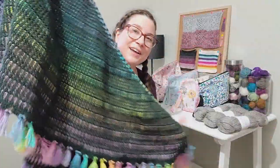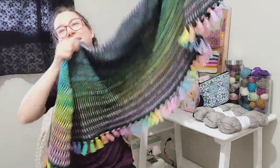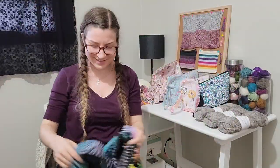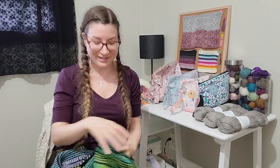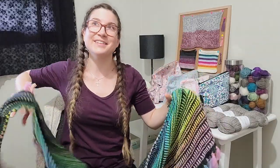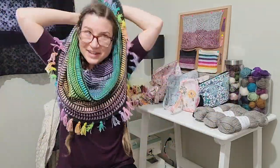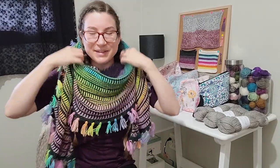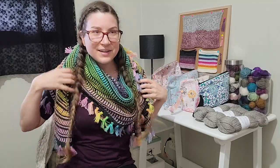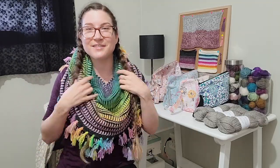You see all the tassels from this end, oh my gosh, all the way to this end, 102. It's quite the endeavor to make these tassels. My test knitters also were like, oh my goodness, those tassels, what a chore. I mean, in a good way. The whole point of this shawl is the tassels, hence the name Tassel Tango.